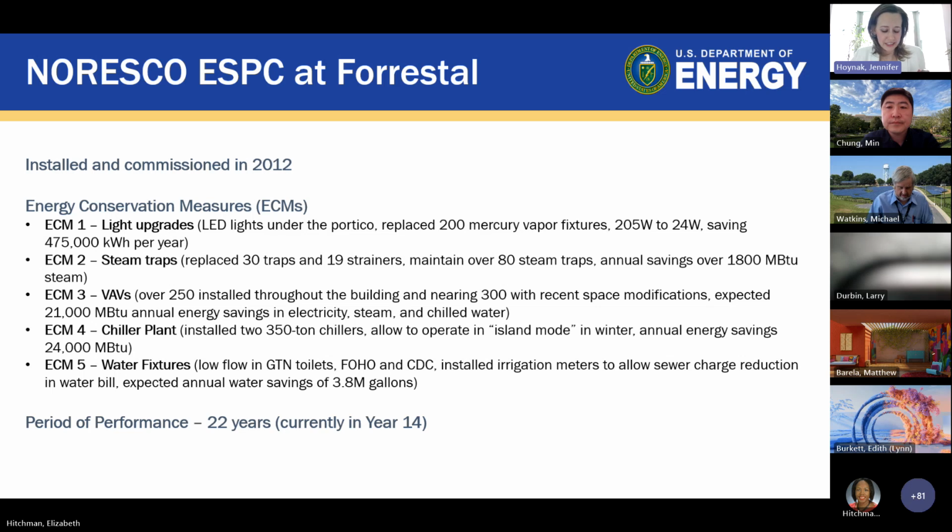Another reminder: just because ECMs are implemented in one year, or during one ESA evaluation performance period, doesn't mean that they won't be implementable in the future, which I think is very important to remember. Keep those on your list. Just because they're not cost effective or life cycle cost effective now doesn't mean that they'll be that way forever. If you want to go to the next slide, Elizabeth.